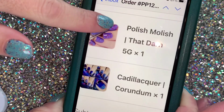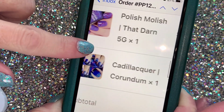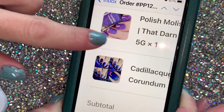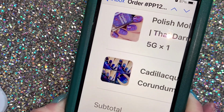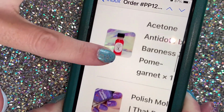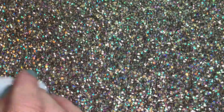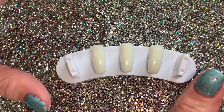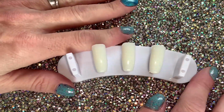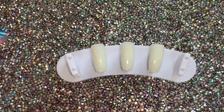But I got the Polish Mollish, that's that darn 5G, and then I picked up the Caddy Lacquer Crundum. I can't even say that. That's pretty thermal. And I'm trying to be really good because we've got a lot going on in our lives. I did get the acetone antidote as well, because I always pick that up. I'm trying not to buy out the entire place, which I could have easily done. So I'm trying to stick to two every month. Because they can't travel alone, right? They never can travel alone.